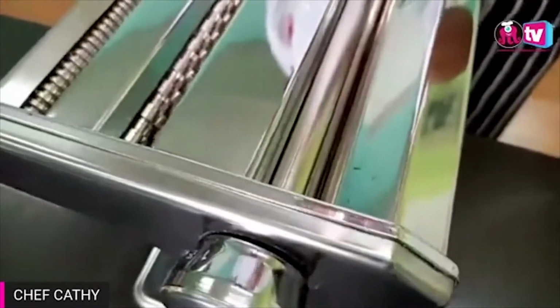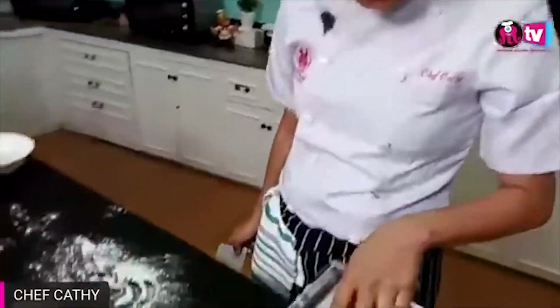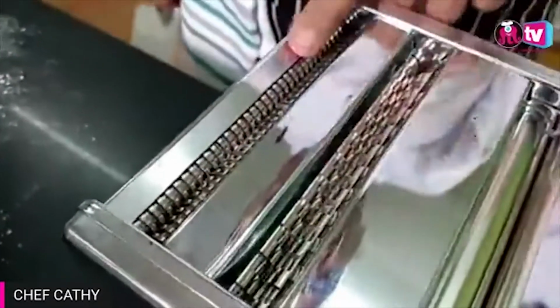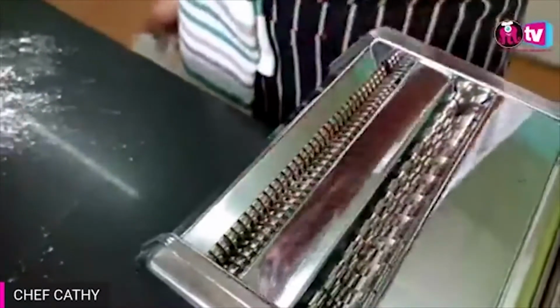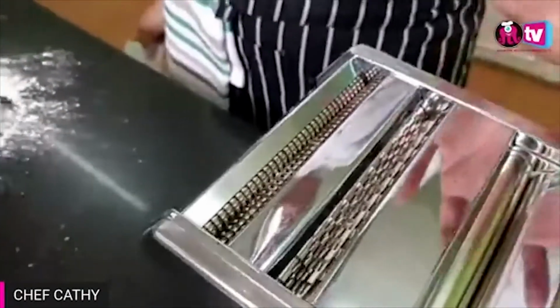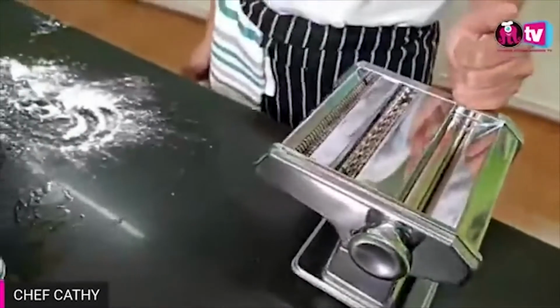But when you think that you have the right thickness, you can stop already, okay? So here, other pasta makers have spaghetti, linguine, and angel hair. But for this pasta maker, we have linguine, and we also have an angel hair, a thinner version of the pasta. There are also other kinds of pasta that you can attach in a KitchenAid.